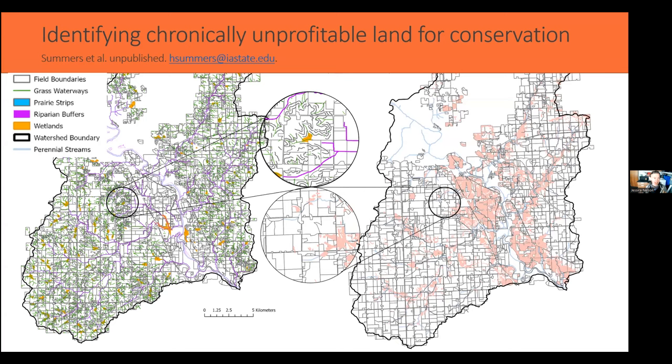And just kind of wanted to highlight some other work that we'll be incorporating into this study that'll be a tool that's available, is identifying chronically unprofitable land for conservation. Haley Summers has been developing this tool, and it just goes within a watershed and looks at, in Iowa, we have this corn suitability rating that helps us with some of these analyses. And anything within this watershed that had a CSR rating below 72 was unprofitable in more years than it was profitable. And so that's just highlighted in the pink. And that's another targeting tool to help prioritize some alternative ways to be productive and keep farms productive, like getting a different crop on the landscape.